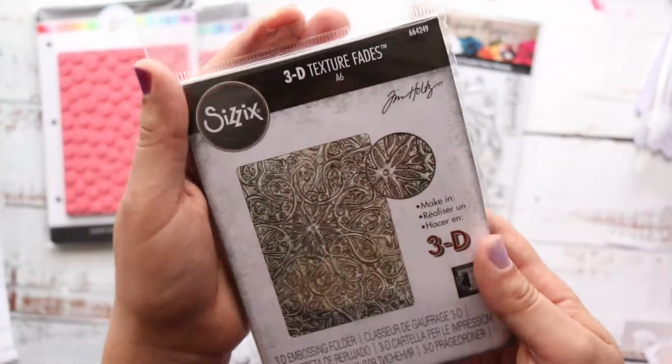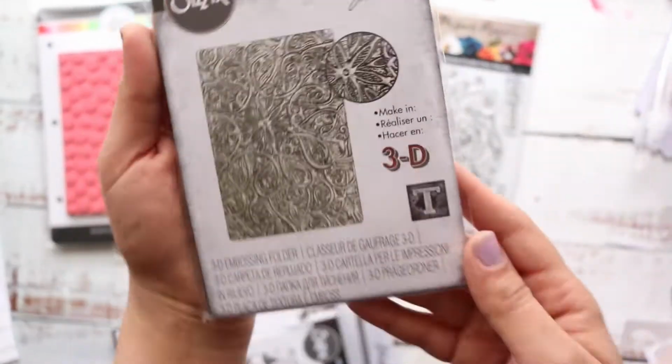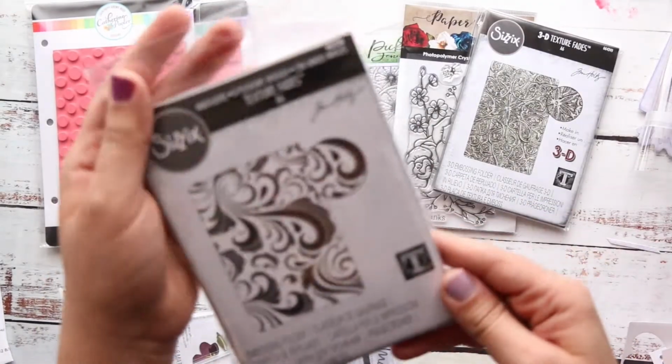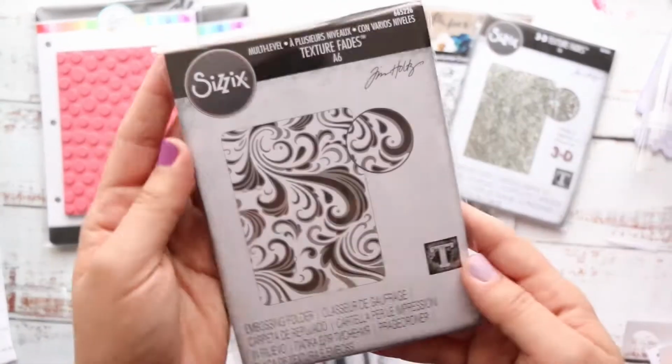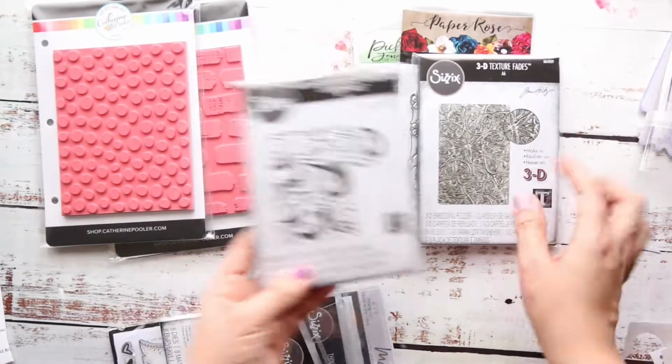Next, it was the new release for Tim Holtz, so I was really loving it. So I bought this 3D embossing folder. They are amazing. They give amazing texture to your paper or to your card or to your project anyway.